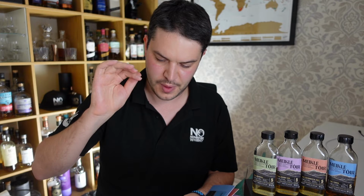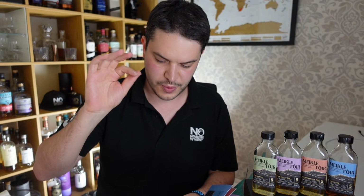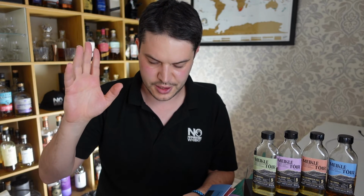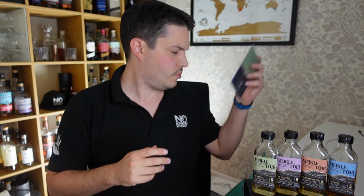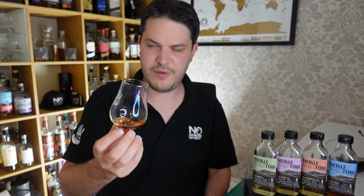Intense peat, yes. Honey, yes. Mocha, no. Smoked spices, I guess so, yeah. Chestnuts, yes. Charred oak, yes. Okay, put that away. Now, I'm having a bit of a moment with this one.